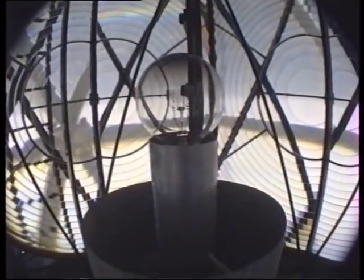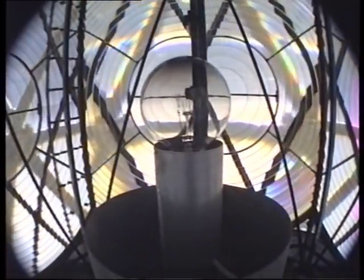This is looking up into the lens itself. Let's see if I can get up in there. You see it's a huge great lens. And this also, the top half will be removed. Well, it's just one diddy light bulb in here. And it's got a range of 28 miles.